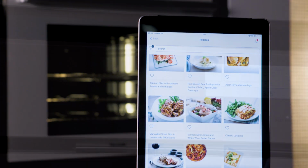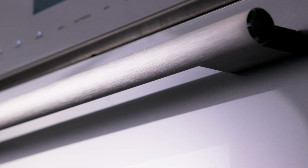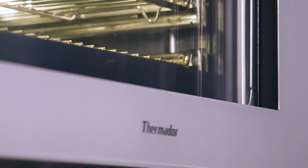By seamlessly combining convection with steam, the Thermador Convection Steam Oven makes it easy for real cooks like you to achieve all your culinary aspirations.